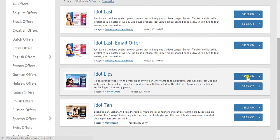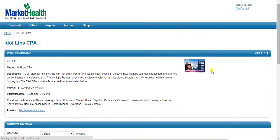Basically, the upper one tells you that you're gonna get a commission, that is cost per action, CPA, that is $40 US. So you're gonna choose this one, and you're gonna get an action done, that is instead a sale of this product, and you're gonna make a commission of $40. After that, you can see that there's CPS, commission per sale. If you want to get commission in the form of a percentage, that is 50% of the total amount of the product, you can go for this one. But I'll go for CPA, that is cost per action.